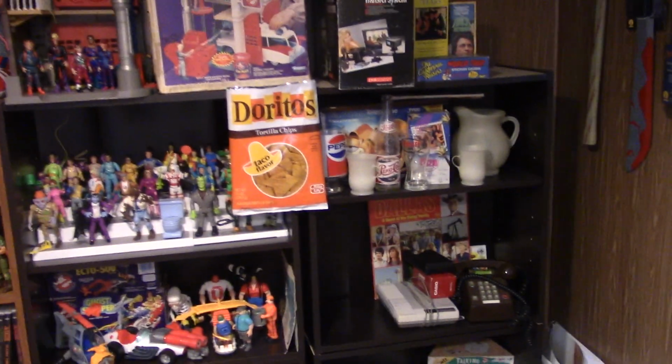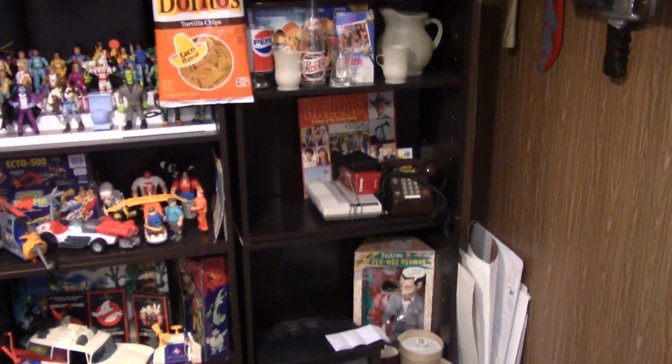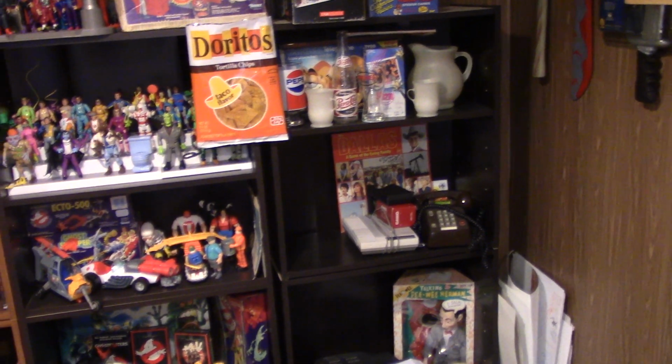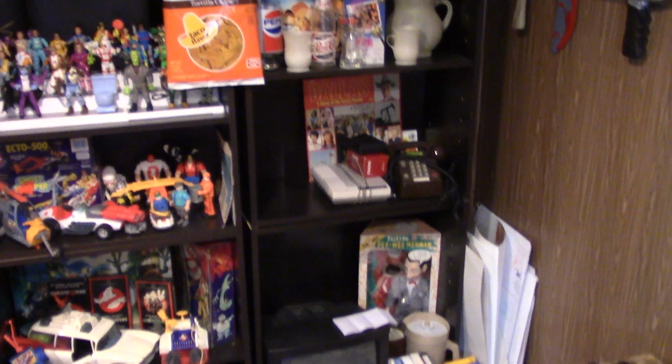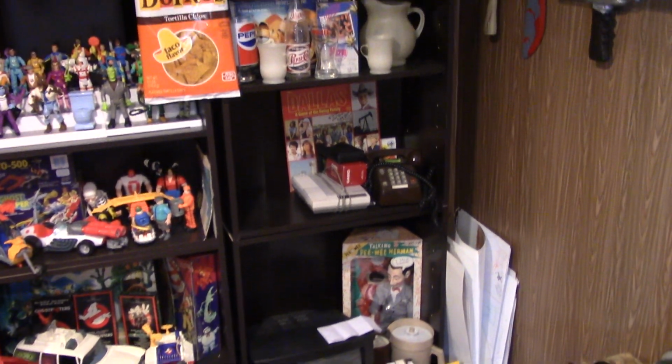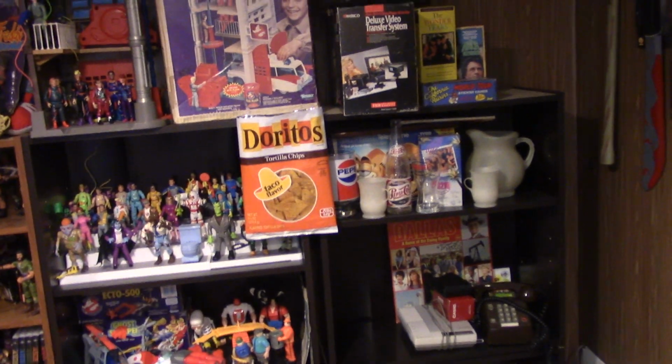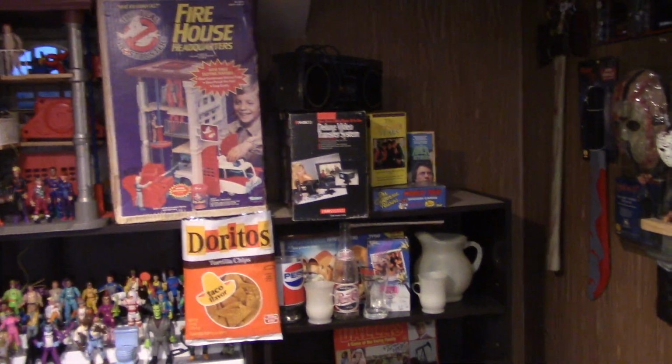I need at least one end table, I need a coffee table, and I need the couch. And no spoilers, but I have a deal for a love seat coming, possibly by this weekend. So this shelf, not the Ghostbuster shelf, but this shelf here was full of some of this stuff.